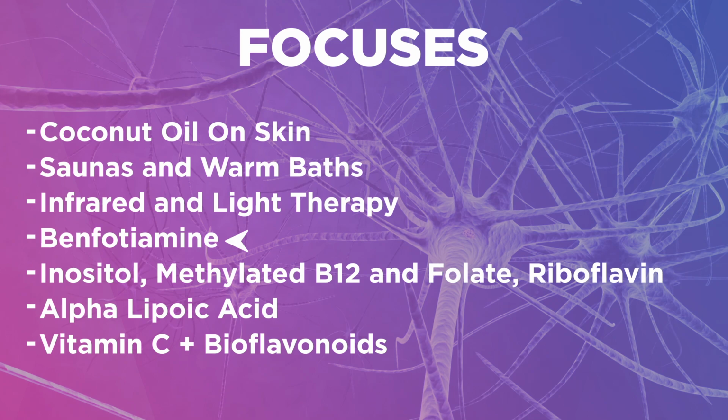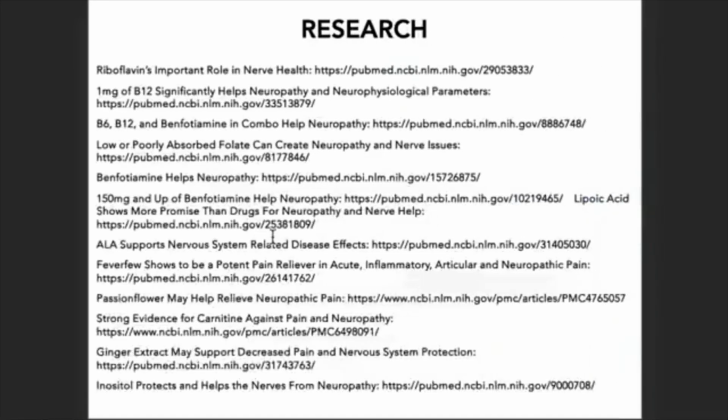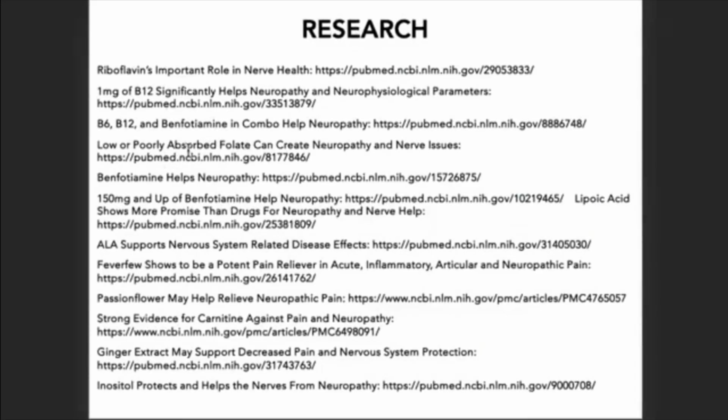So number one, 150 milligrams or higher of benfotiamine is where we want to be to help support those nerves to give it proper nerve flow. Alpha lipoic acid has been shown in studies, very promising for nerve help. Vitamin C and bioflavonoids, important. Feverfew, important. So here's all the research on it. Riboflavin's role in nerve health. 1 milligram of methylated B12 significantly helps. B6, B12, and benfotiamine in combo helps. Low or poorly absorbed folate can create problems there, so we need methylated folate. That's what impacts the absorption.